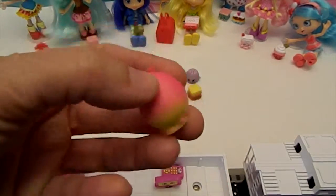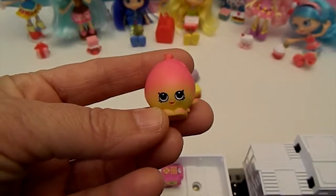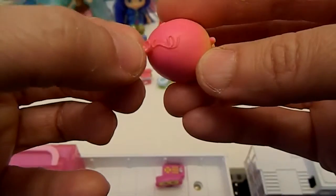And this also is a new one. June Balloon in the pink and yellow. Love this Shopkin. Very, very awesome. And I love the string and the little detailing of the opening right here.